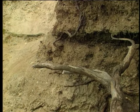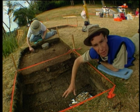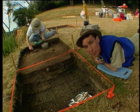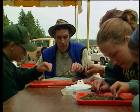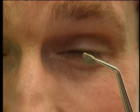This layer is a midden. It's like a seashell dump, and it runs all the way down the hill. By systematically digging things up, we can figure out who was here, when they were here, what tools they had, and if they had contact with people from Europe. See, archaeologists figure out the big picture one tiny piece at a time.